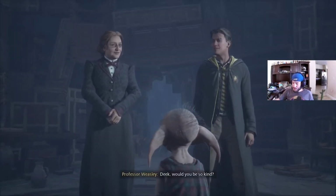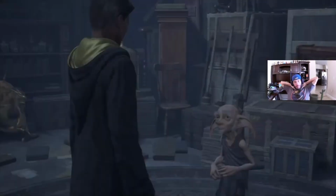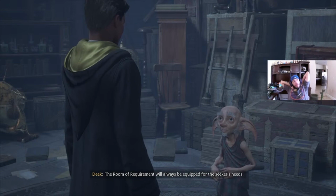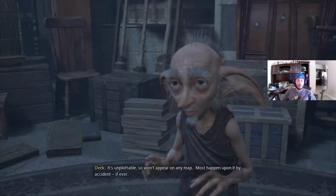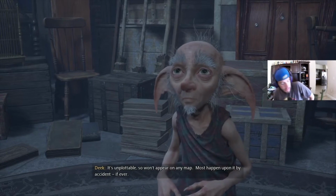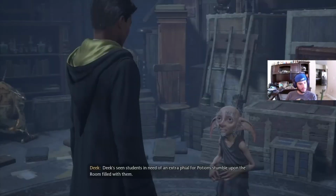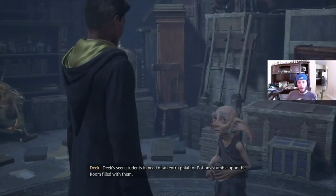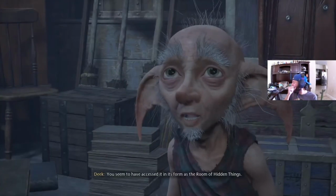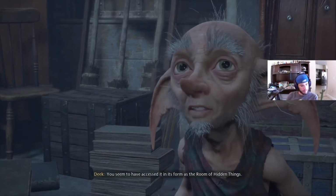Deek, would you be so kind? Of course, Professor Weasley. The Room of Requirement will always be equipped for the Seeker's needs. But it's unplottable, so it won't appear on any map. Most happen upon it by accident, if ever. Deek has seen students in need of extra files for potions stumble upon the room filled with them. You seem to have placed it in its form as the Room of Hidden Things.